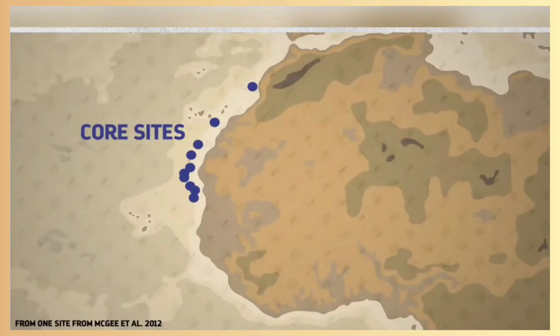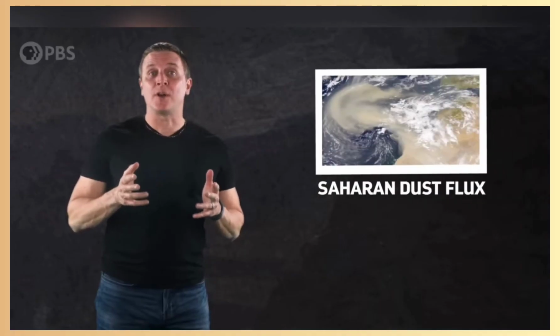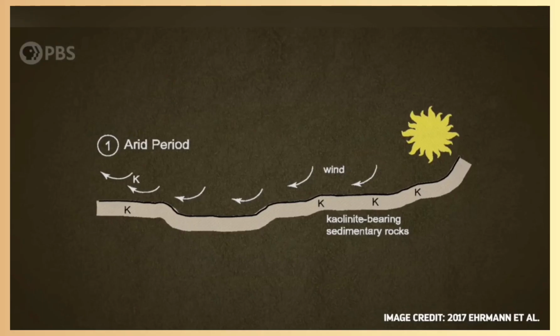And one of the best pieces of evidence for a Green Sahara comes from nearby deep-sea sediment found off the coast of Mauritania. Geologists have sampled cores of underwater sand and mud to study what's known as Saharan dust flux, the amount of sediment that was blown off the African continent and into the ocean. When there was more dust coming off the Sahara, geologists know that it was drier, with very little vegetation.